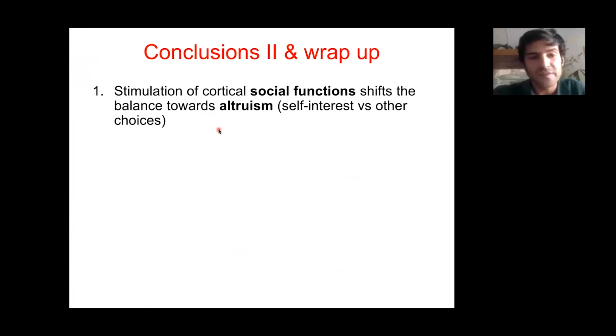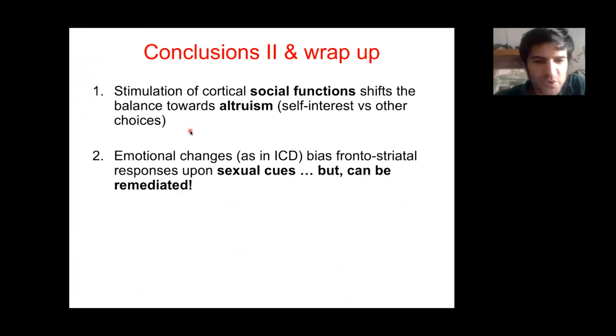In the domain of emotional and moral decision-making, social functions can be modulated by stimulation, turning people into more altruistic forms of behavior, which is quite nice to pretend. But yeah, of course, this is an experimental context. And then emotional changes bias frontostriatal circuitry. We know that when the patients receive sexual cues and have hypersexuality, but we can remediate that problem with neuromodulation. We can stimulate, and at least shortly with a given task, it does seem to improve the control over this type of cues.